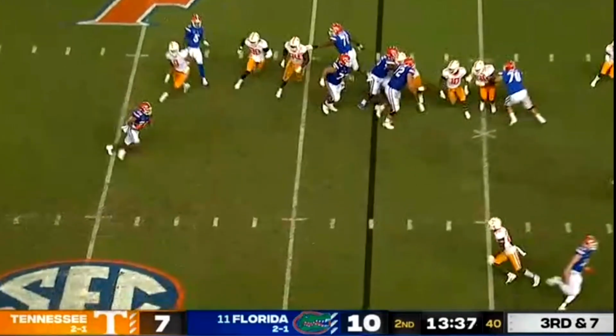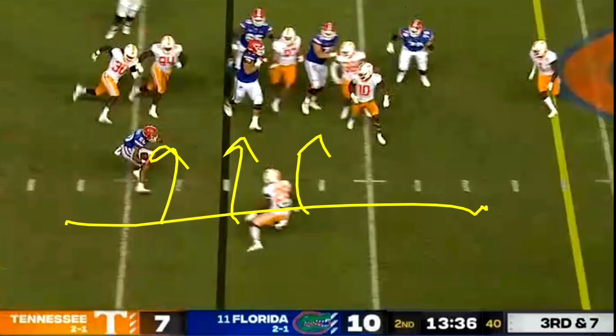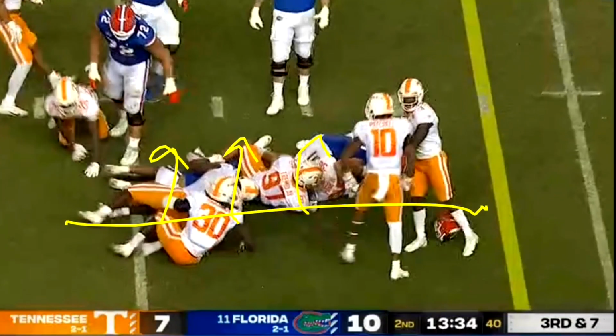3rd and 7. Here comes our nickel. He's going to wall off the outside exactly like he should, force the action this way, which he does, and Tennessee makes the tackle. As the season goes on, Florida is going to have a more difficult time, of course, running, especially against the better teams in the SEC.